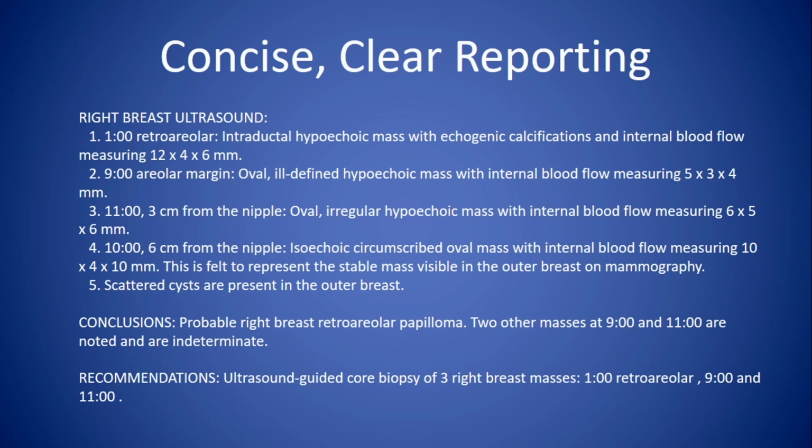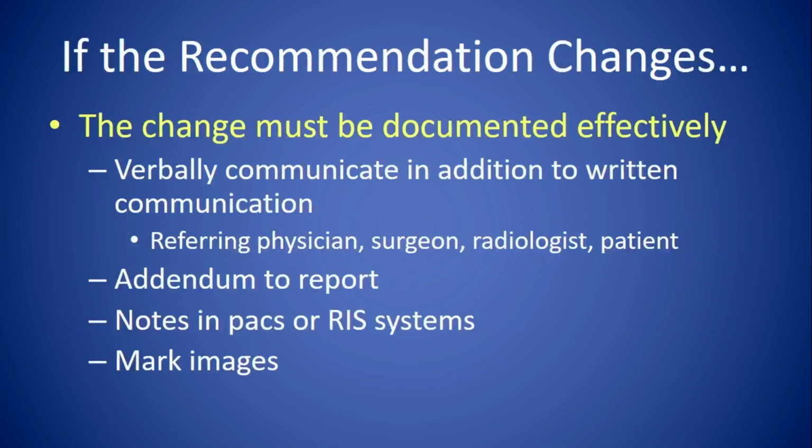1 o'clock, retroareolar. Describe the mass, its size. Next one, 9 o'clock, areolar margin, oval, ill-defined hypoechoic mass, and so on at each location. And then we're saying we see 3 suspicious lesions. Biopsy those 3 masses at 1 o'clock, 9 o'clock, and 11 o'clock. So be clear, be precise.